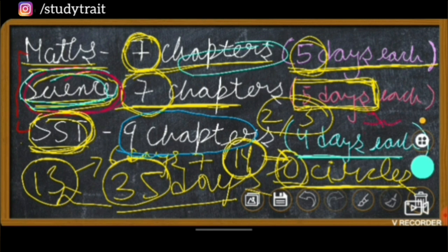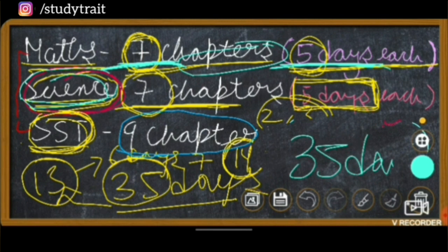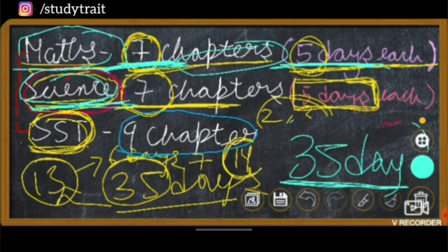So that's it for the maths, science and SST chapter division. Now we will talk about days and how to complete each and every subject. If we take 7 chapters at 5 days each, as you can see here, it will come to 35 days. And this is really amazing. You can complete your whole syllabus of maths in 35 days. Same with science. And in SST, it's 9 into 4, which becomes 36. You can give 1 March to this. This is not a big deal. You can give 1 March to this, or you can adjust by doing more work at a time.